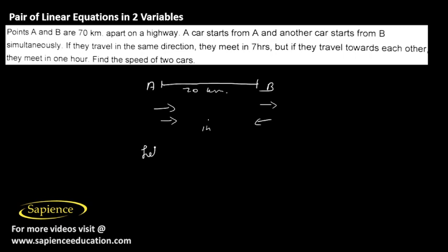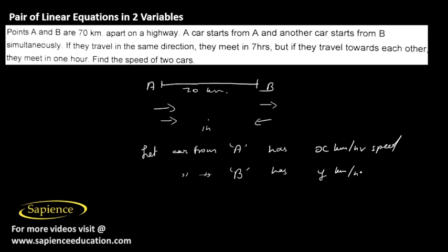First, to build the equation, let's assume variables. Let the car from A have x kilometers per hour speed, and the car starting from B may have y kilometers per hour speed.